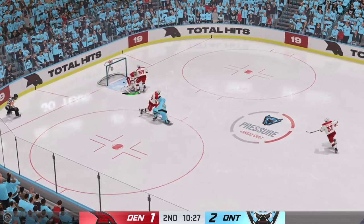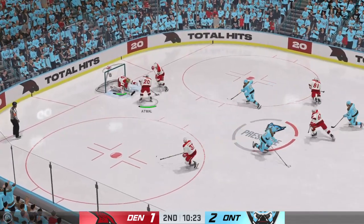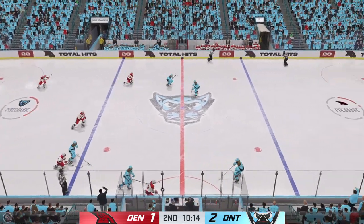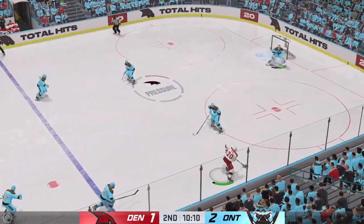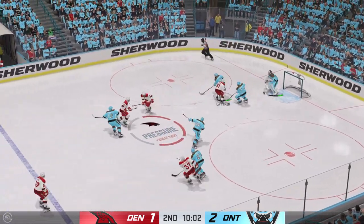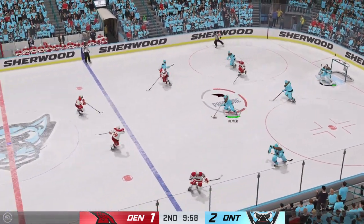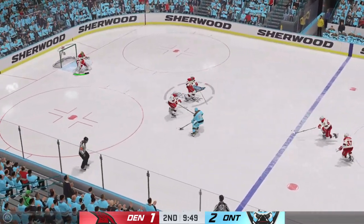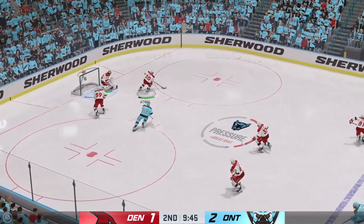Here's a shot! And that goes off the glove. Play continues here. Denver's got the puck in the defensive end. Carries it across the line. Shot! Kicked away! Nice pass, saved by the goaltender. Ontario's got it in their own zone. Fires it! Stops him cold!